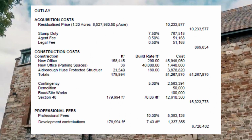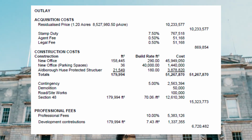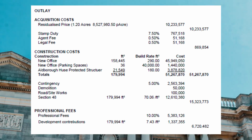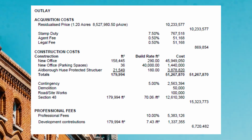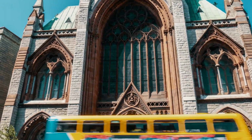We believe in the current market, the property will achieve €42.50 per square foot net effective on the new office development and €37.50 per square foot on the refurbished mansion house. In addition to that, there would also be €3,500 per annum per parking space. We have assumed a 12-year lease and a 9-month rent-free.